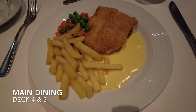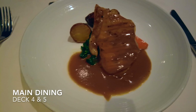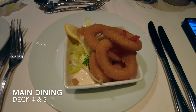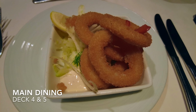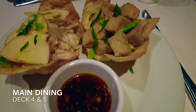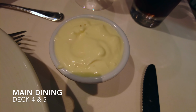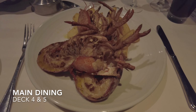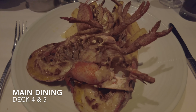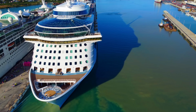Oh. Frozen calamari, lovely. Fried tofu and sweet chilli sauce, great. We asked for mayonnaise and they gave us Greek yogurt. That was the best dish we had and it cost an extra $30, and the fries were no different to what you get in the WINDJAMMER.